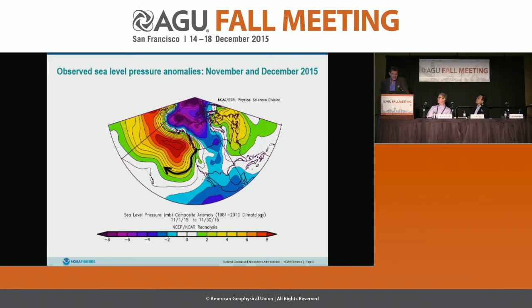If we look at the weather patterns of just the last month and a half, I thought it's pretty interesting to see that in the month of November, we have a weather pattern in terms of sea level pressure anomalies that looks extremely different, almost opposite to the El Nino pattern we're looking for.